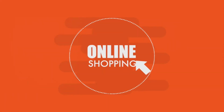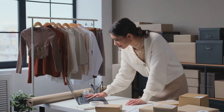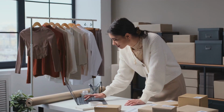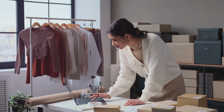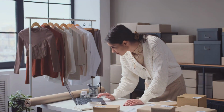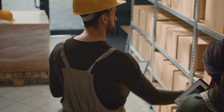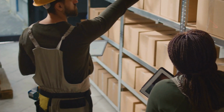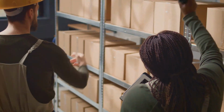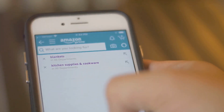Section 4. Benefits of selling on Amazon. Cha-ching. Selling on Amazon is like having your own store, but without the hassle. Imagine running a business where you don't have to worry about the overhead costs of a physical location or the complexities of managing a website. Amazon does all the hard work for you. They take care of the logistics, so you can focus on what you do best, creating and sourcing great products. They handle the website, the payments, and even the customer service.